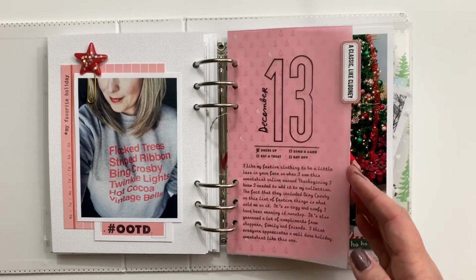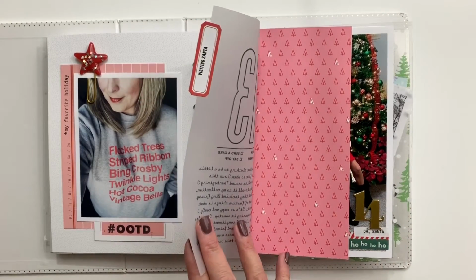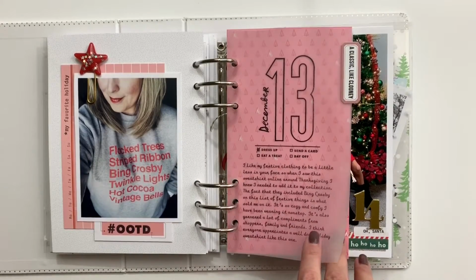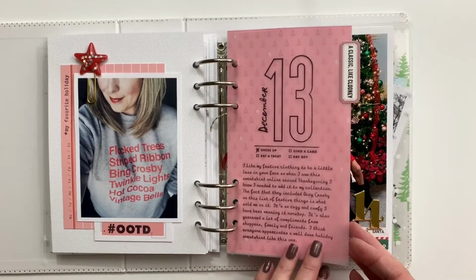So I typed up my journaling and printed it out on vellum because I didn't think it would show up super well on this paper. So I like having the vellum and the opacity of it. And then I thought it played well with the gray of my sweatshirt. So again, another simple little spread.